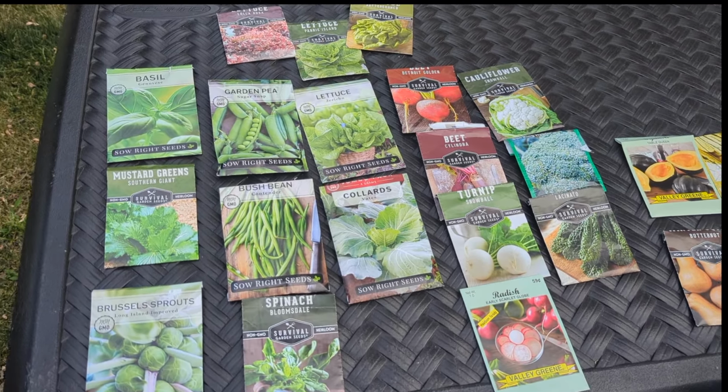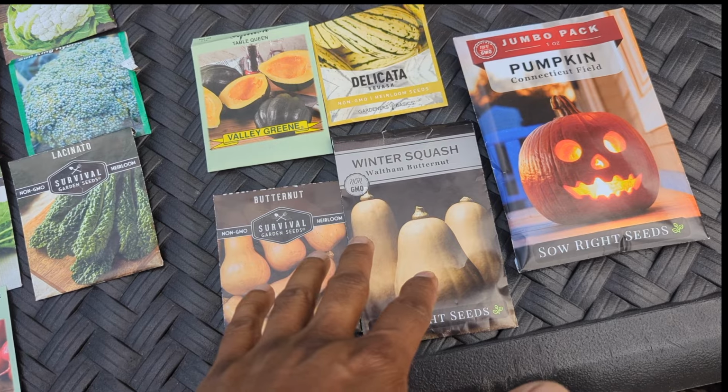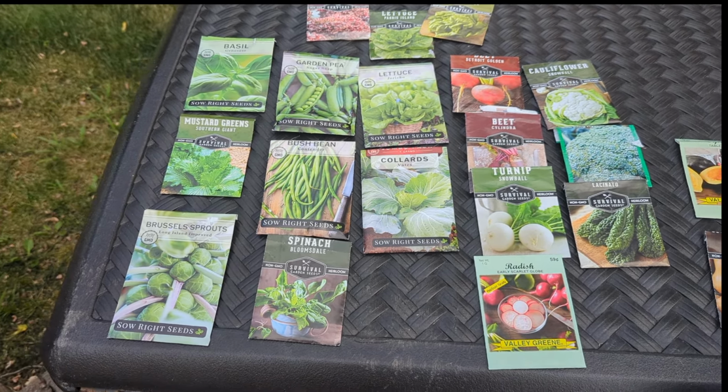This is what I'm getting ready for my August garden, but before I tell you that, I'm going to show you right here. You could plant butternut squash, pumpkin and stuff right now in July. Do a light prune and remove some of the side shoots that are growing and the vines, and you're going to get a faster production.